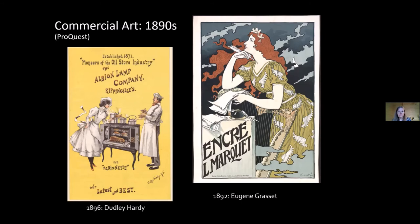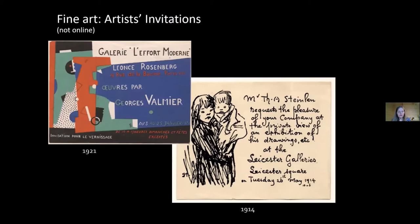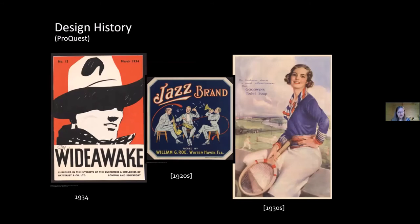Fine art is represented in the collection by exhibition handbills and catalogues, but also by a lovely collection of private view cards. Design history is, of course, everywhere, even in the ornamental arrangements of the tools and products we saw earlier. These examples are from the 1920s and 30s.